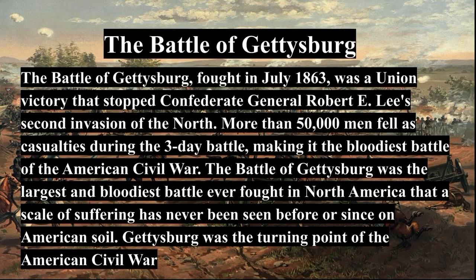The Battle of Gettysburg was a Union victory that stopped Confederate General Robert E. Lee's second invasion of the North. More than 50,000 men fell casualties during the 3-day battle, making it the bloodiest battle of the American Civil War. Although there were many casualties at Gettysburg, this battle was a major turning point of the American Civil War, turning it in favor of the Union.